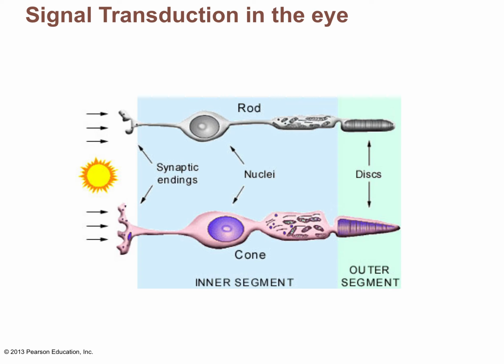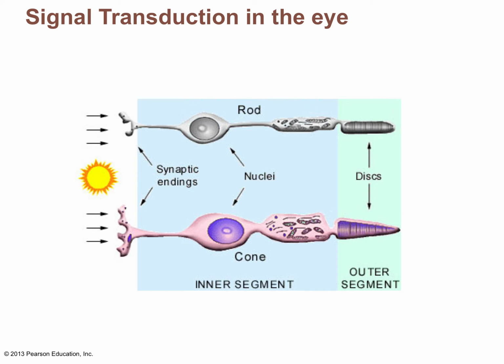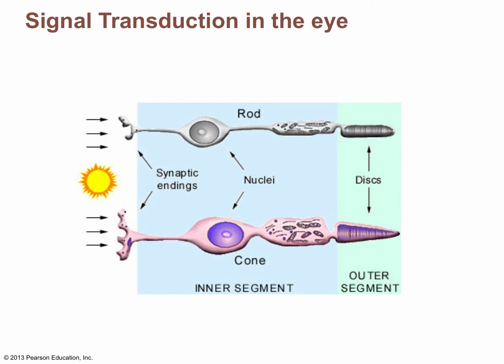Hello, everybody. It is time to talk about one of my favorite topics in the brain-body connection, and that is signal transduction in the eye, which involves two distinct types of modified neurons referred to as rods and cones.